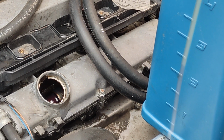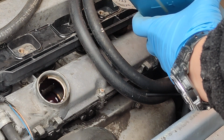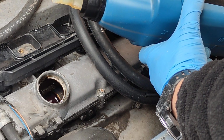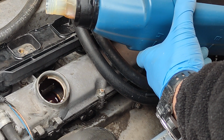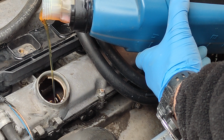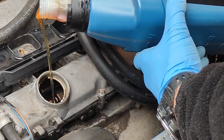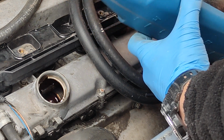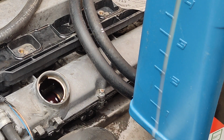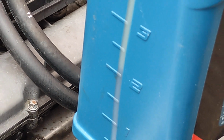A bit more it needs. One liter, for the Americans, is 1 quart, approximately. The difference is 50 milliliters, which is not a lot. Yeah, I would say that's a liter.